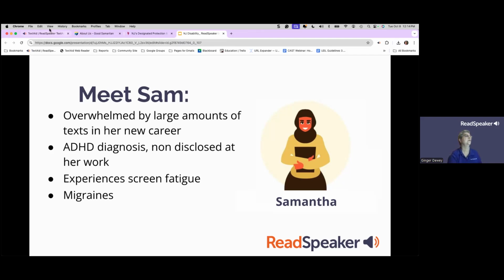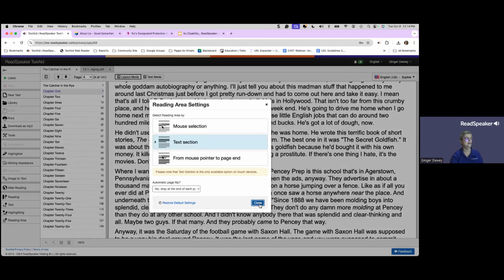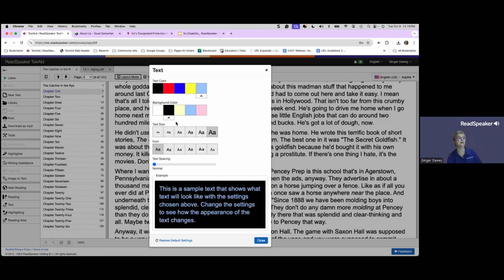So that was very challenging. So let's look at what Sam can do. Well, first off, she's got a lot of text. So one thing that she might do is have that text uploaded into TextAid. And I'm going to go down here to reading area, and we can still use the chunking. And in the text, I'm seeing a black background and white font. Well, we can't quite accomplish that, but what we can accomplish, and I have to trick it here, I'm going to give it a light blue font and a black background. That's the closest that we can do.